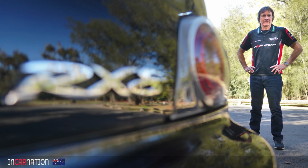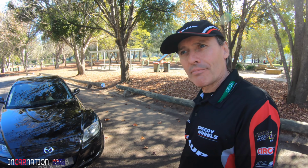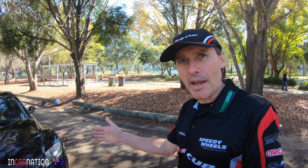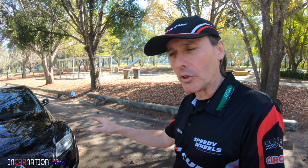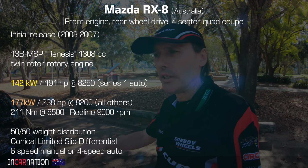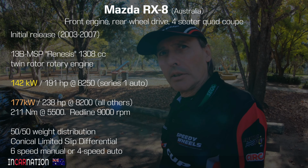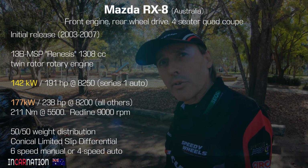Okay. So if you're looking to buy one, what should you be concerned about? What should you be looking for? Definitely go with a manual for the driving experience. The early model cars had a different engine in the automatics. It was a less powerful engine. Okay, that's a Series 1 RX-8. Series 1 RX-8 had the low power engine. What was that, 2003 to 2005 or something? No, 03 to 07.